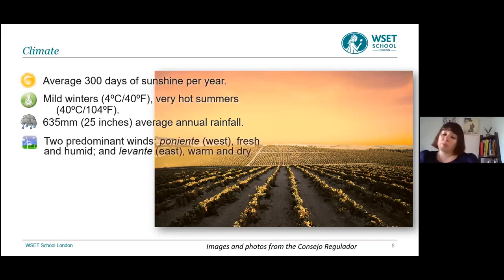Not just the soil type, which I'm going to talk about in a moment, but also, how do we get this rain in the first place? Well, you've got to have these particular winds, which help to bring in this rain, bring moisture, humidity, very, very important for the vines, for the land, for the actual production of the wine as well. So I'll go into a bit more detail when we get to that point.